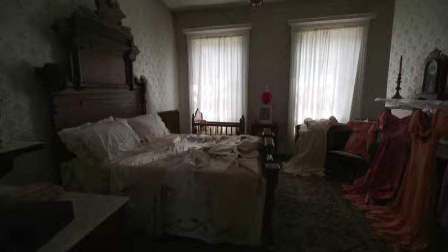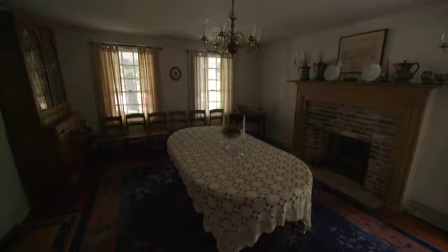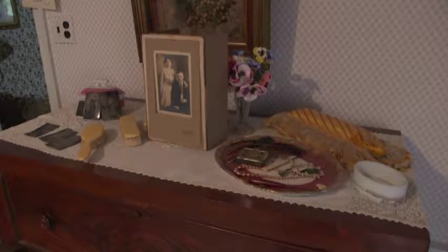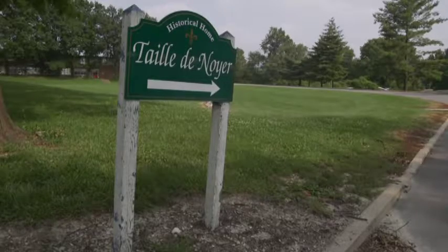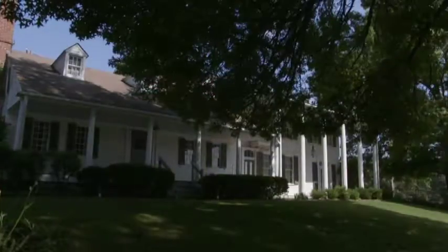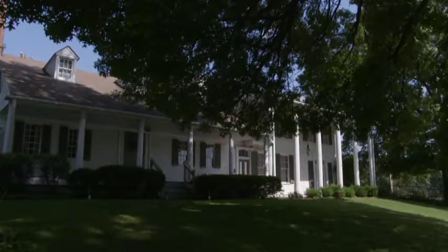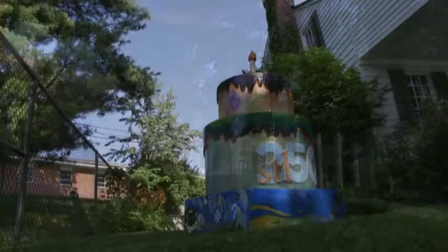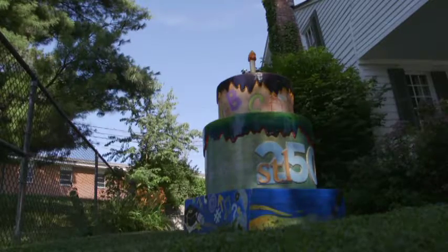Some of the comments that I've heard is how big it is, and it has 22 rooms, and it was continuously built on to accommodate the large family that lived here, and so people are astounded at how big it is. It is kind of out of the way, so you don't see it immediately unless you come up onto the school grounds, but we have had a tremendous resurgence of interest since the 250 cakes have been placed around St. Louis for the centennial this year.